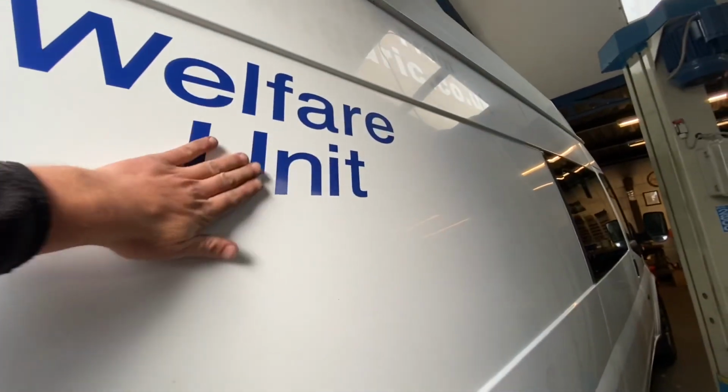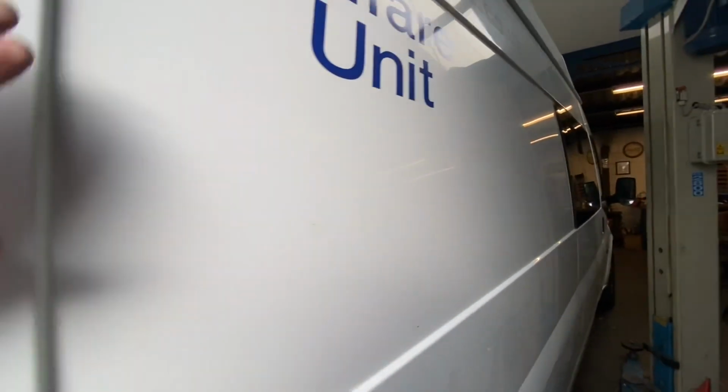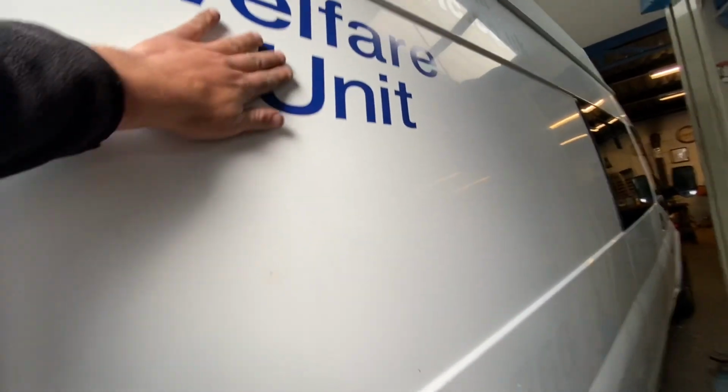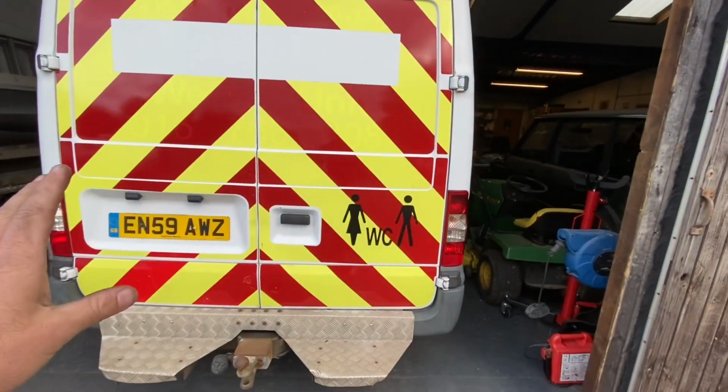Bit undecided about that welfare unit. Should we leave that on there? I don't know. We'll decide once we start cleaning it. But once I run the polisher over that, it's probably going to mark this. So we may have to take it off. On the back, again, I'm not going to touch any of that.